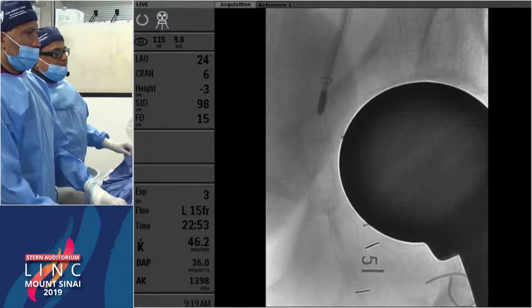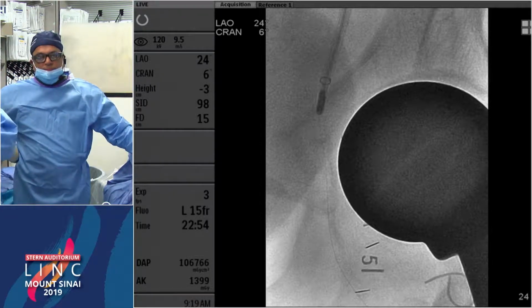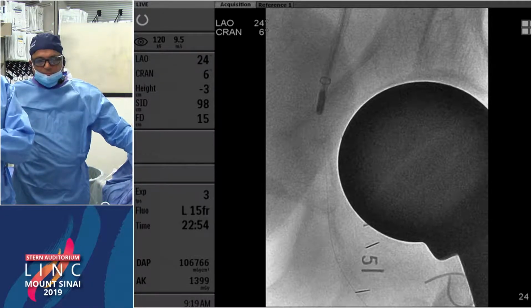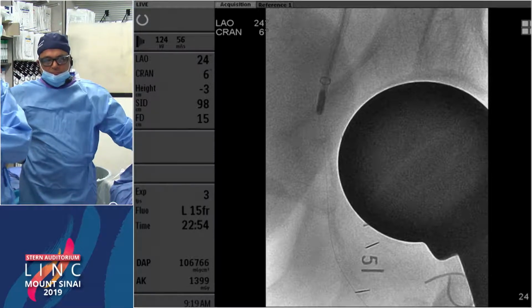Yeah, so really a complex patient. So anybody who wants to comment on the strategy, Chris? Well, I think you have to make a decision up front whether you're going to treat both or not. I think when you use a common femoral artery, I usually like to use distal protection if we're going to do it. This looks moderately calcified at least.